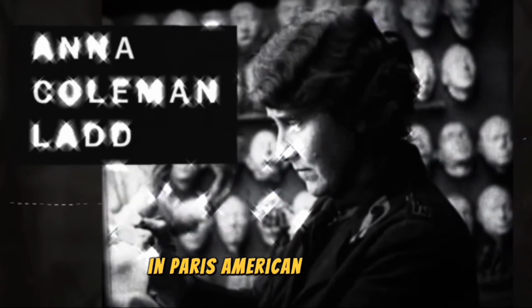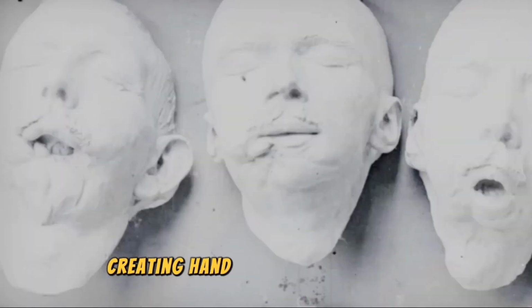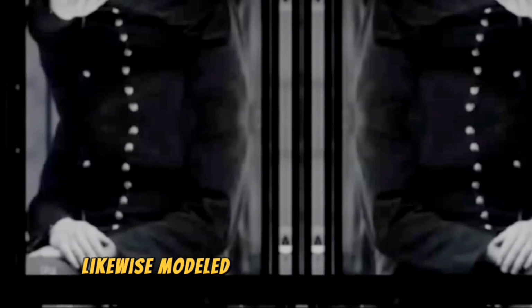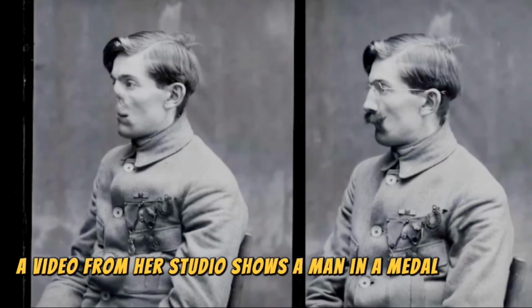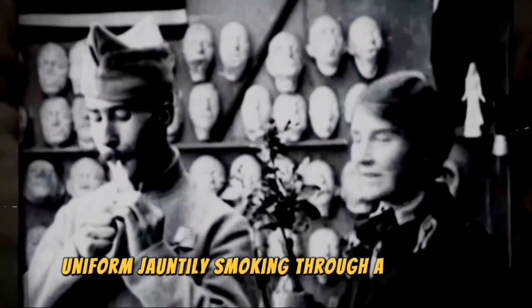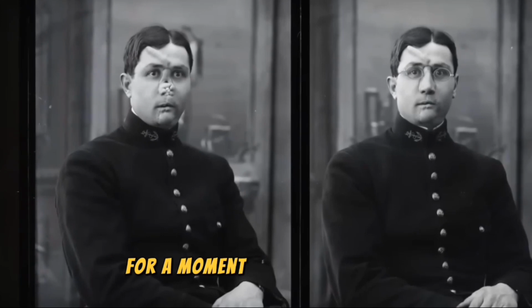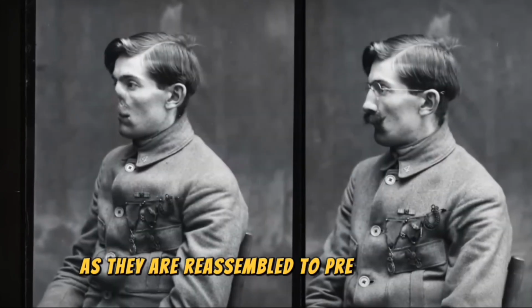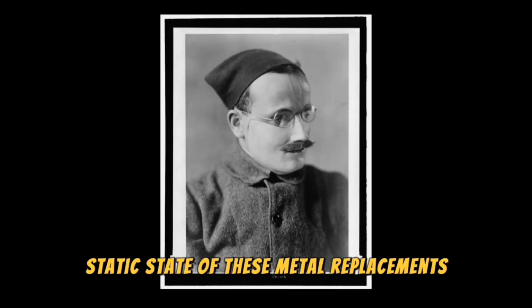In Paris, American sculptor Anna Coleman Ladd led the American Red Cross studio for portrait masks for mutilated soldiers, creating hand-painted copper masks, likewise modeled on pre-war photographs. A video from her studio shows a man in a metal-adorned uniform jauntily smoking through a false jaw, discreetly hooked over his ears. Another man has a false nose and eye, held in place by a pair of disguising spectacles. For a moment, there is a miracle as they are reassembled to pre-war selves, but there is no ignoring the uncanny, static state of these metal replacements.